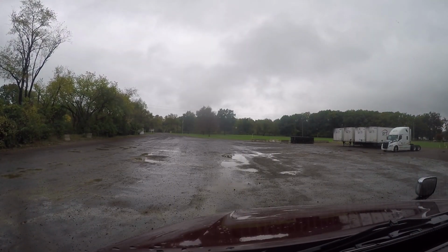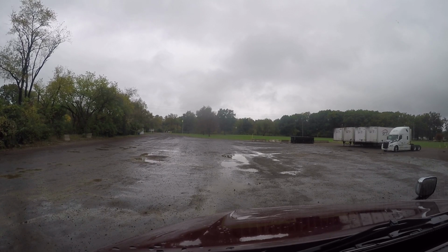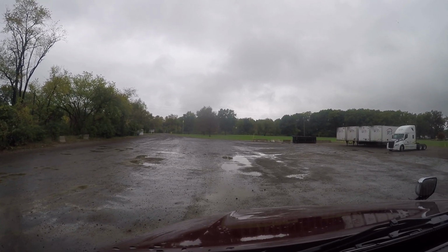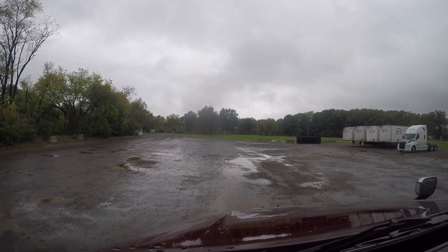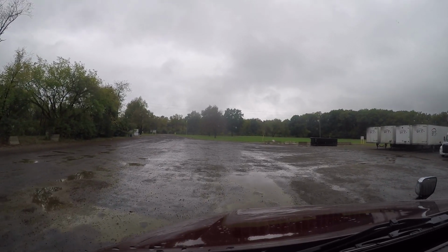All right everybody, I've gotten my load tarped and checked out at the scale house. They even gave me a complimentary bottle of cold water. How about that? All right, so this load goes to Mooresville, North Carolina, close to where I went last week when I went to North Carolina. So this week is eerily the same as last week.